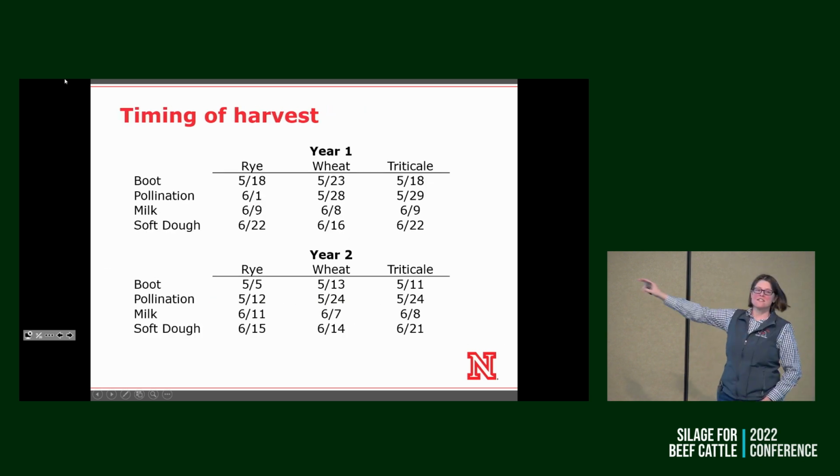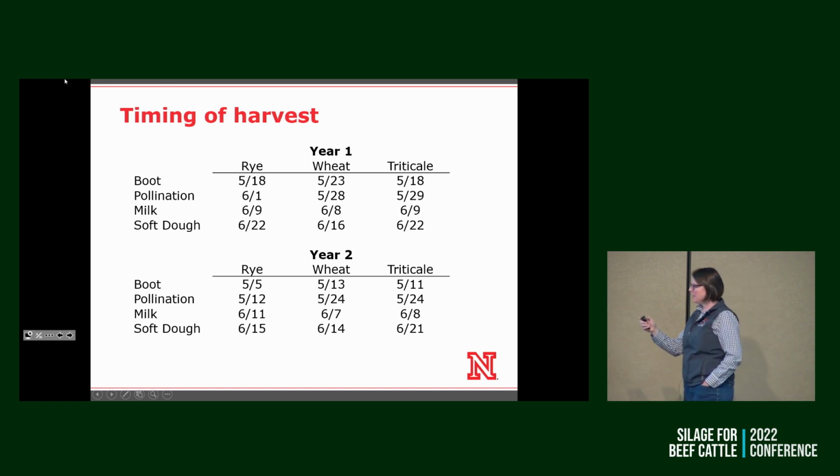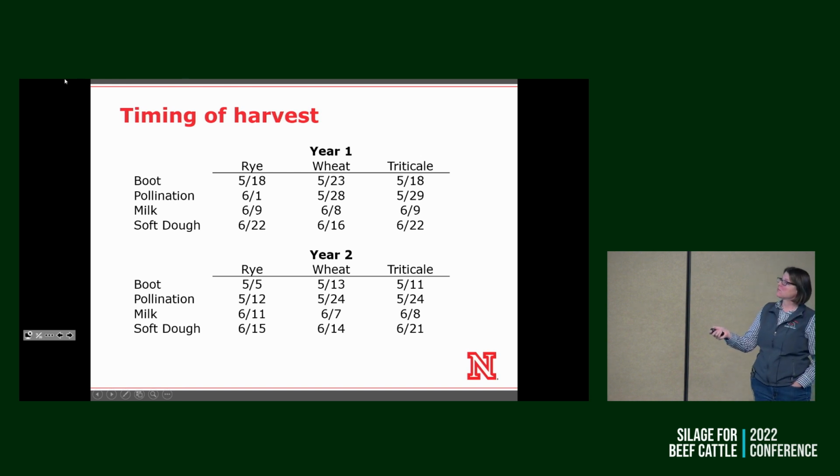All right, so this is the question about timing of harvest. So I have both years up here. Remember in the first year, this is 2020, by the way. This is spring of 2020 is year one. Spring of 2021 is year two. And this rye, that's Ryman, and this is Elbon.